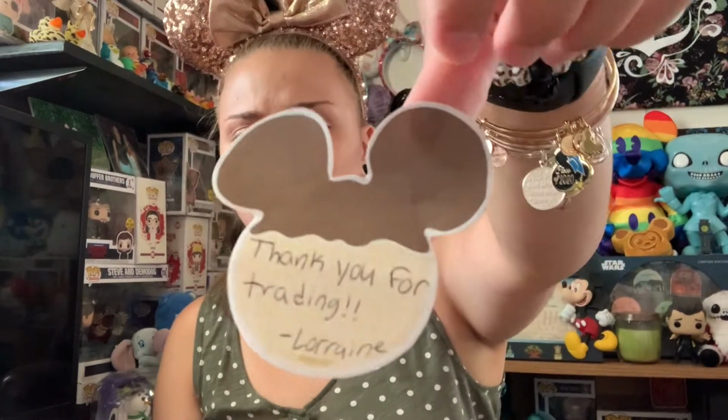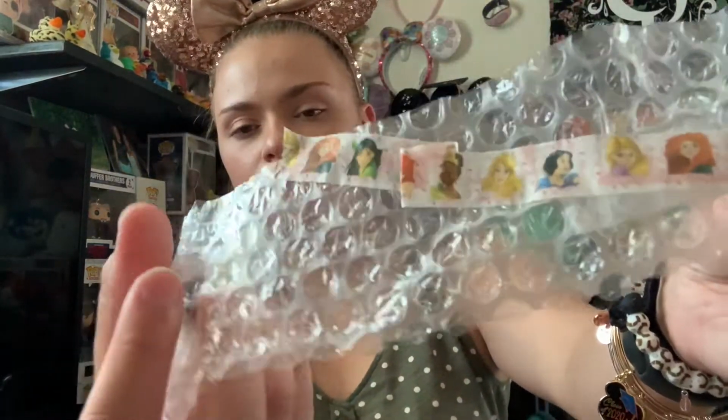She also included a little note, thank you for trading, on this cute little Mickey, looks like a little Mickey Rice Krispie treat sticky note, which is so cute. And then I traded her for 3 pins, and they all came with the little bubble wrap, had this adorable princess washi tape on it.